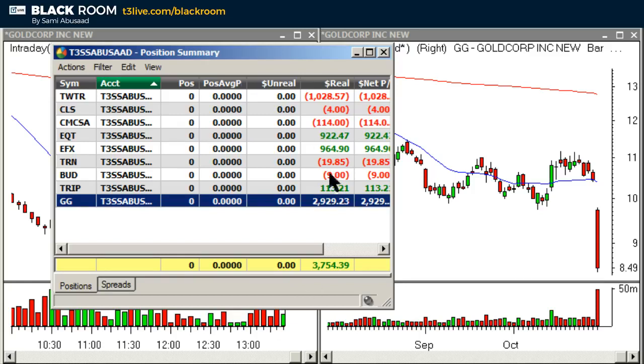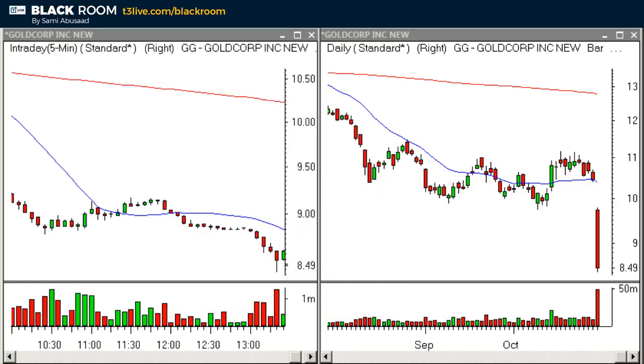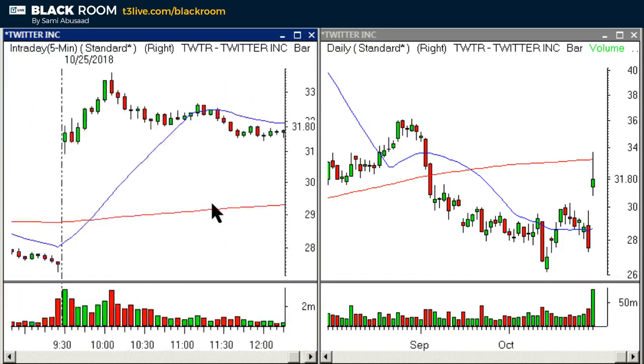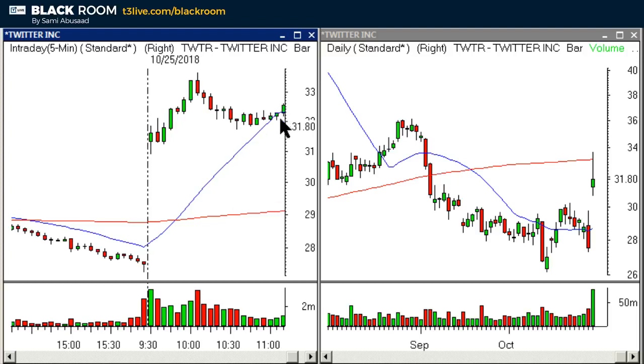I had a few other trades. I had a pretty bad trade today on the Twitter. It was a very expensive breakfast. I played the Twitter long. I'll just go ahead and show you the Twitter. This was a nice looking buy setup here, and it triggered long.